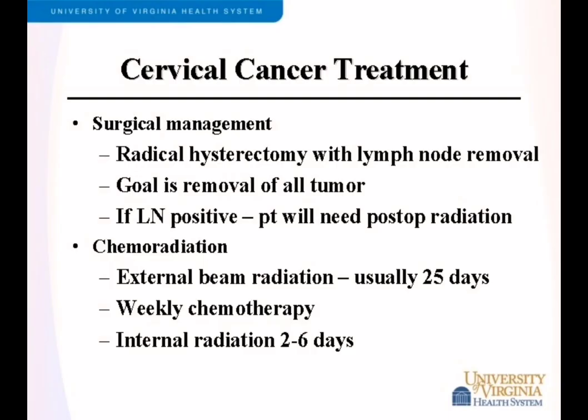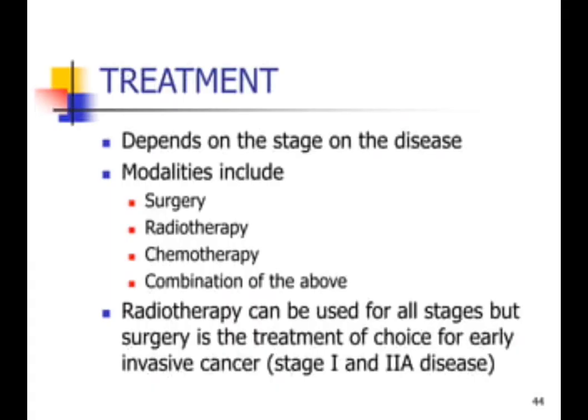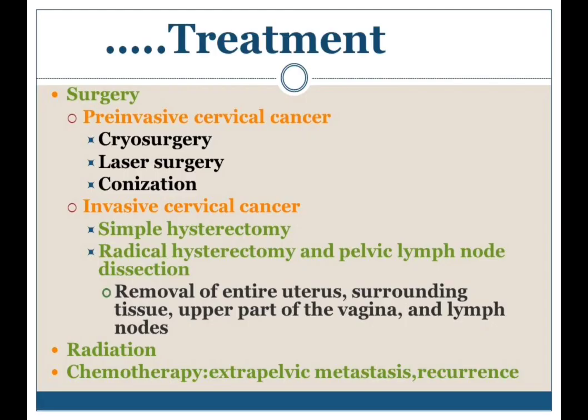3. Chemotherapy. Chemotherapy involves using drugs to kill cancer cells. It can be administered orally or intravenously. Chemotherapy might be used in combination with radiation therapy, especially in advanced cases. 4. Targeted therapy. Targeted drugs are designed to target specific molecules involved in the growth and spread of cancer cells. Bevacizumab, for instance, is a targeted therapy that blocks the growth of new blood vessels that tumors need to grow.